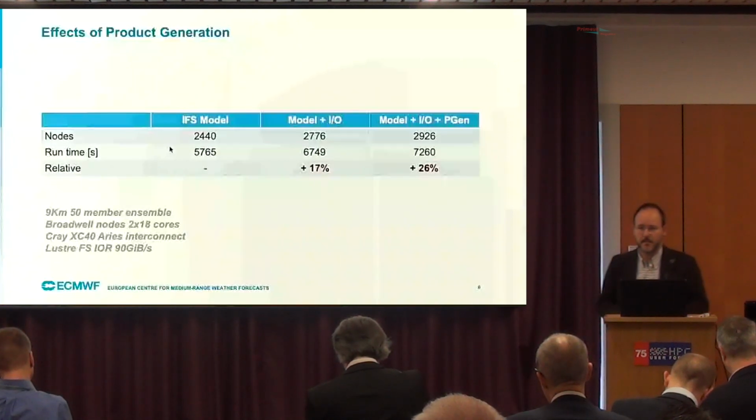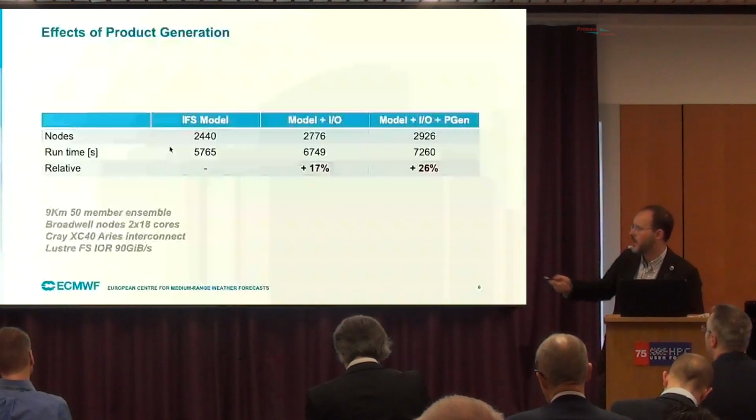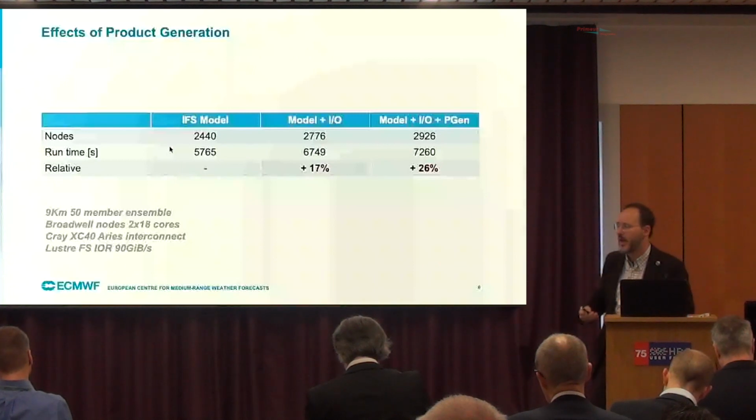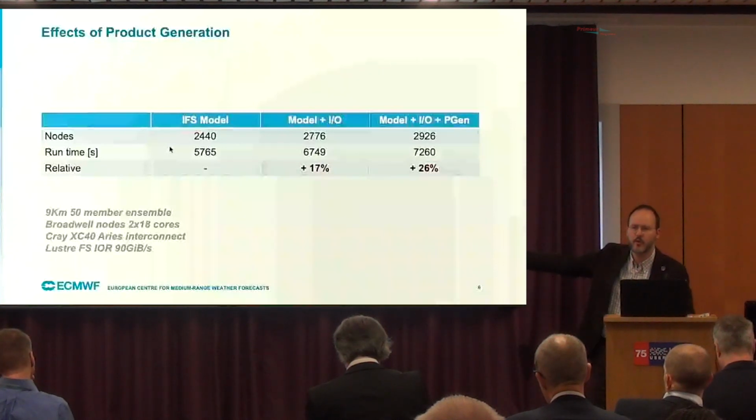That creates a problem, and I can illustrate it with a simple experiment. This is not numbers from our operational forecast. This is a run at 9 kilometers with a 50-member ensemble. We cannot do that today with our supercomputer. It's too heavy. But if you run the model without I/O, the runtime is 5,700 seconds, okay? On 2,400 nodes of our system.